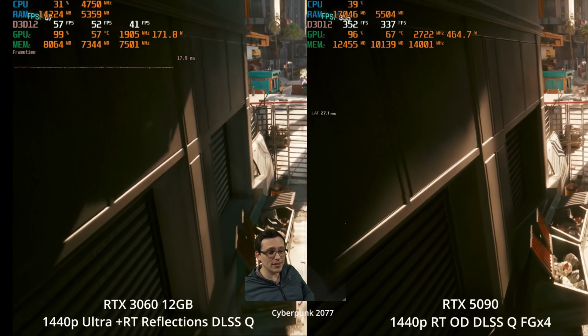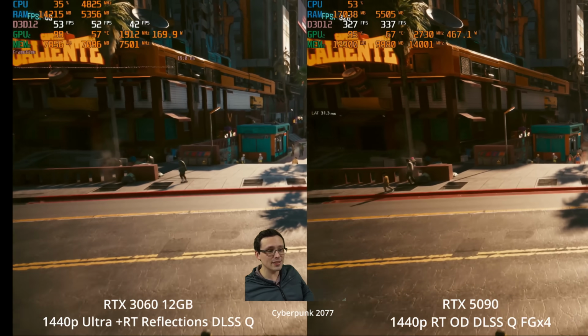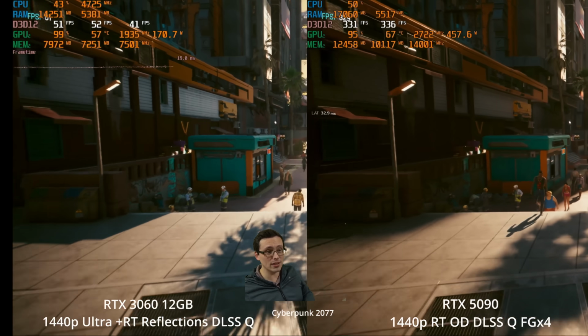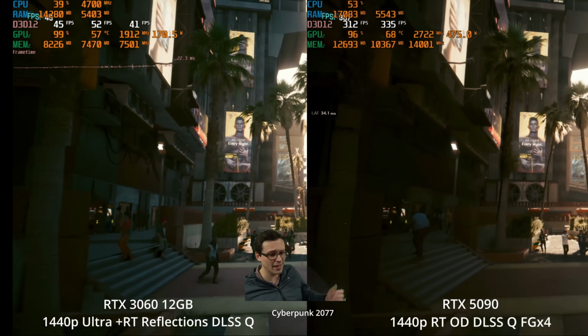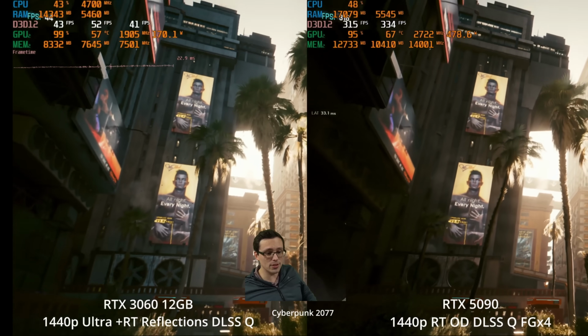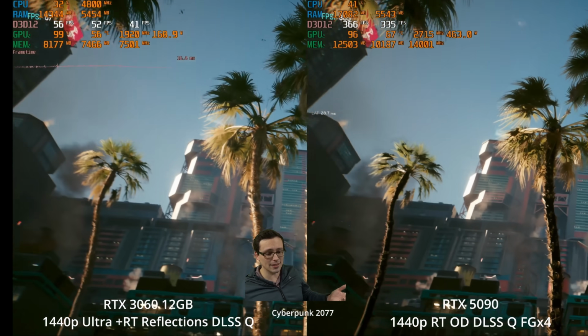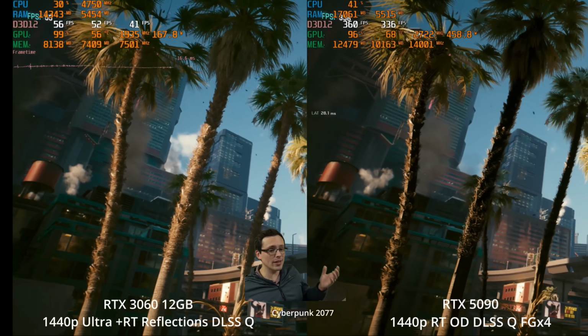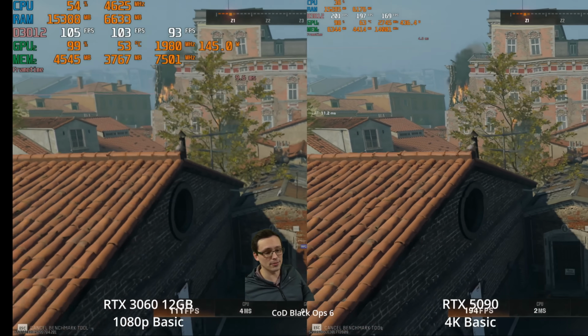The 5090, on the other hand, if you go with the path tracing mode at 1440p, use DLSS quality and then kick on ×4 frame gen, you'd be perfectly at home on a 360 Hz 1440p display. You don't need to use the ×4 frame gen. Honestly, you don't even need any upscaling if you just want to be like 60 FPS-ish. But again, both sides of the screen, you are capturing a good-looking Cyberpunk game. It is certainly better on the right.